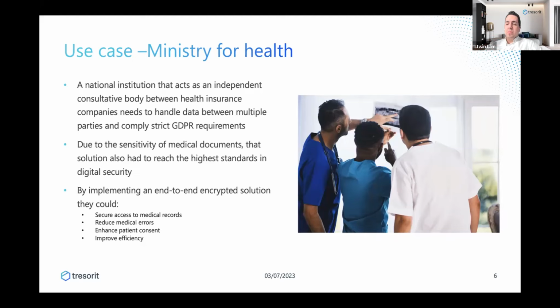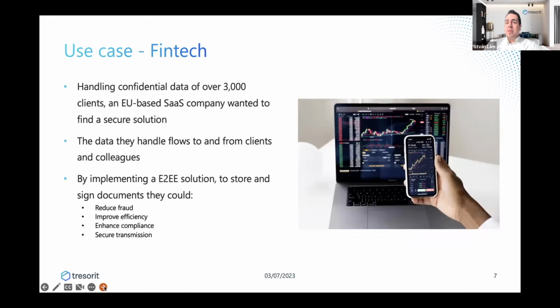And by implementing this encryption, they enabled the process to secure the medical records, obviously, but because it is fully electronic and also cloud-based, it's easier to use, so everyone is using the system. They reduced the medical errors, and also the patients were happier after using our system.